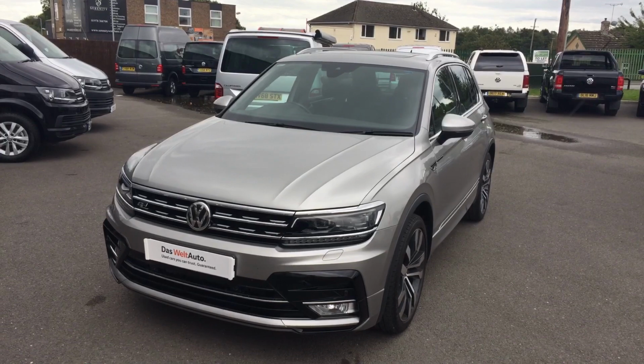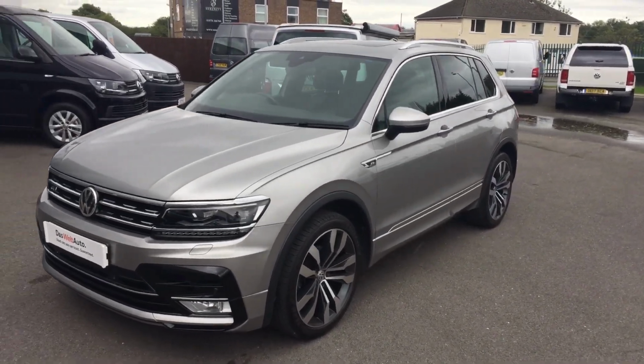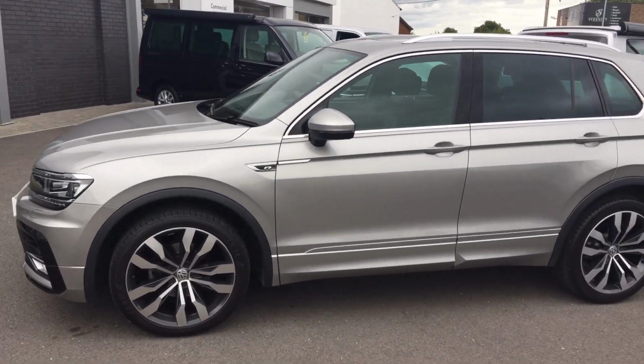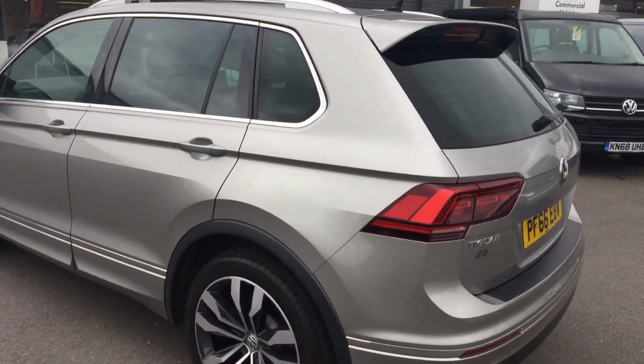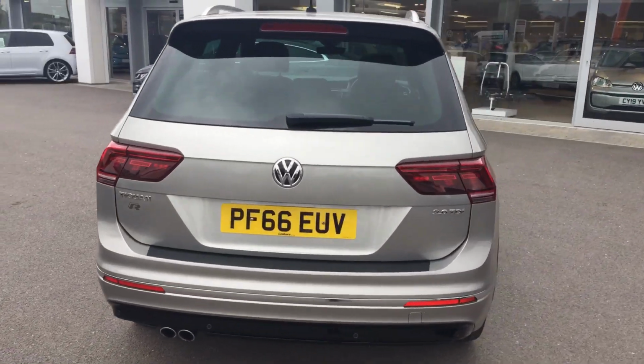I'm going to show you around this tungsten silver Tiguan R-Line on sale here at Wrexham Volkswagen. This car's just come in part exchange with us. It's an excellent example, featuring the 20-inch Suzuka alloy wheels, tinted rear windows. This one is the two-wheel drive version, so it's slightly better on fuel economy.